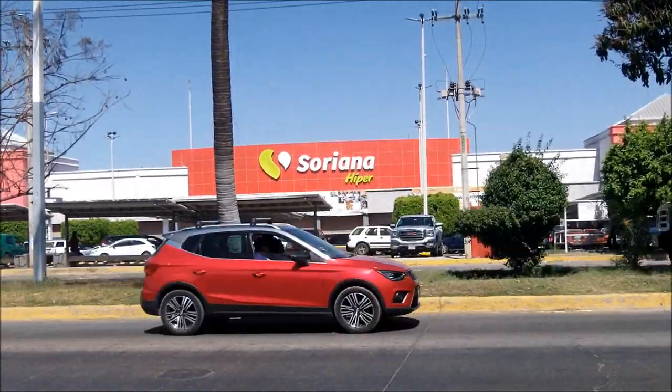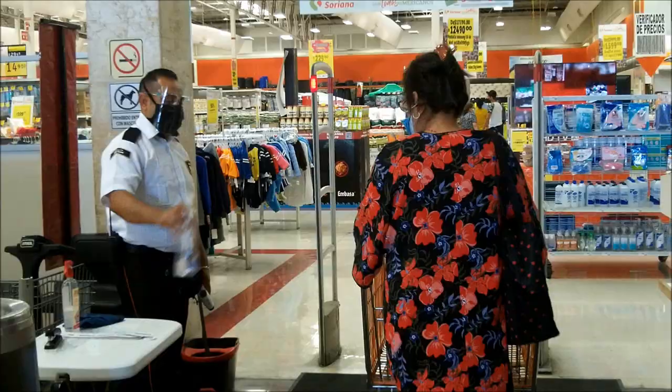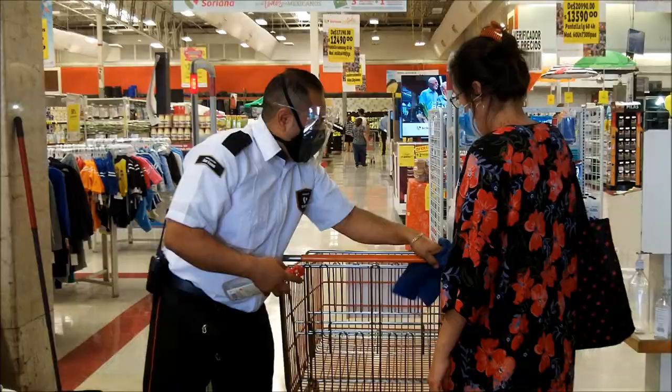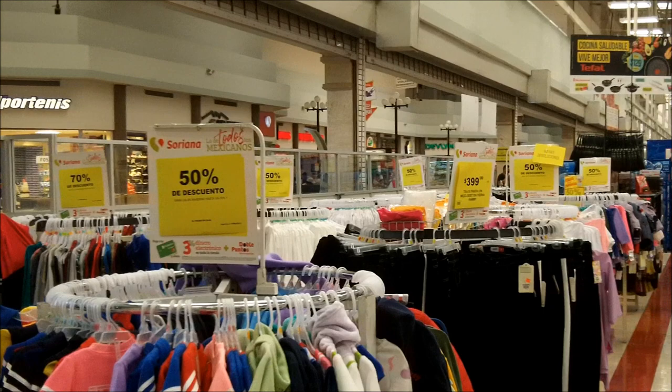Sure, sorry for my bad English, but I'm gonna show you a supermarket in Mexico. In this supermarket, there are a lot of tiny stores around, but I'm gonna show you only the big store. We are in COVID time, so we need to pass the health protocols to go in. Like you can see, there are many departments to see, but I'm gonna show you the most interesting ones.